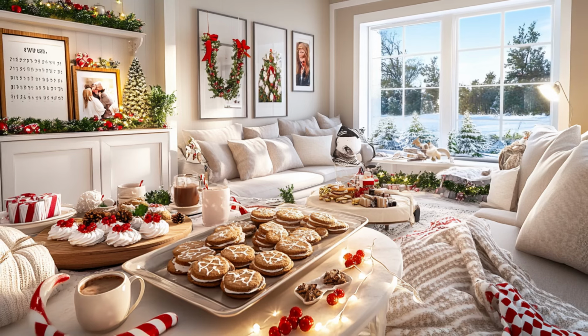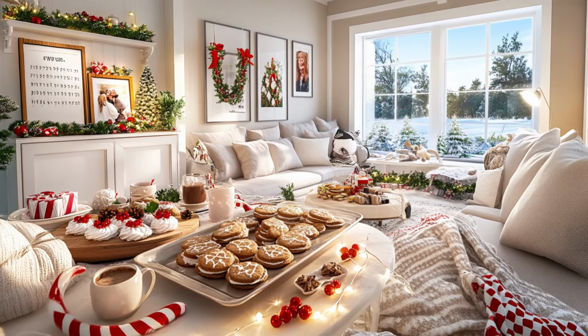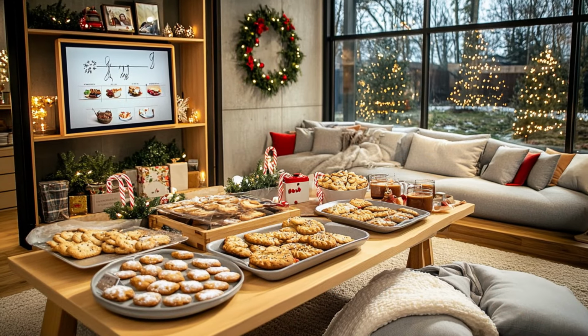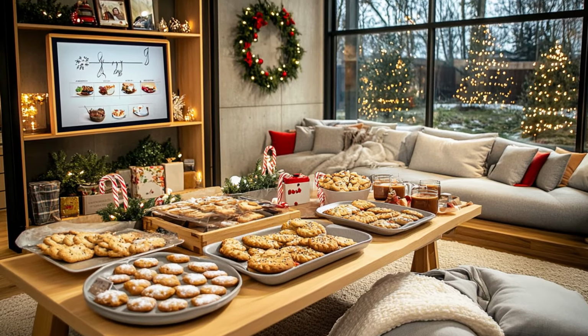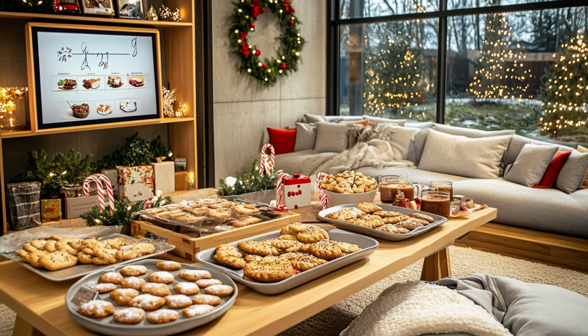Create a cozy nook with blankets where family members can gather for movie nights or storytelling. Personal touches like framed holiday photos or a handwritten advent calendar will give your space a sentimental touch, helping you and your guests feel the spirit of the season even more deeply.